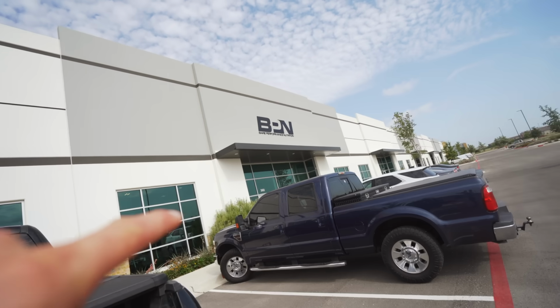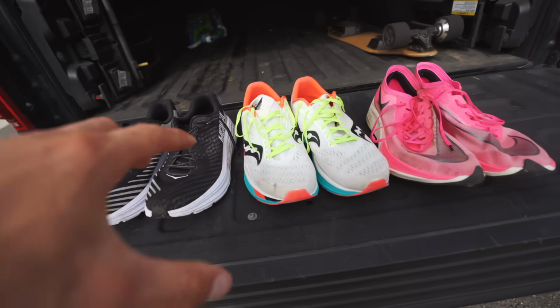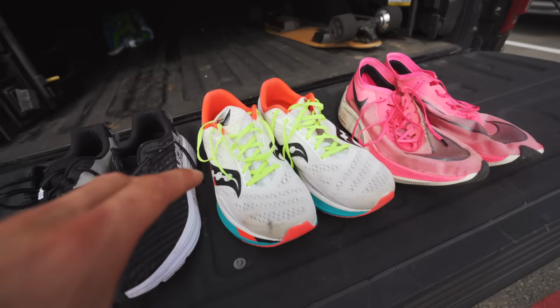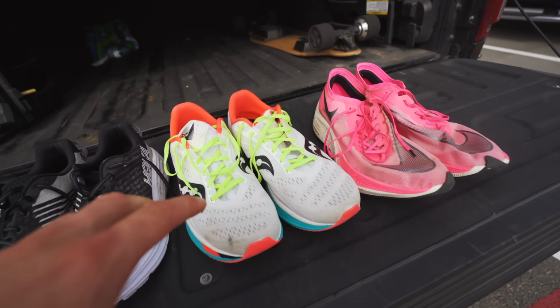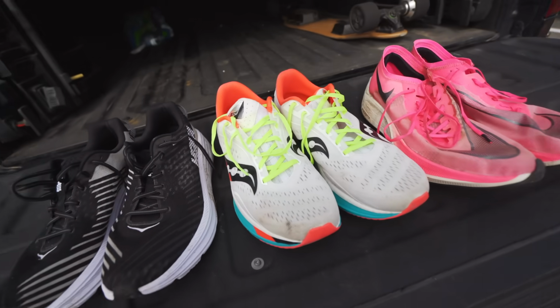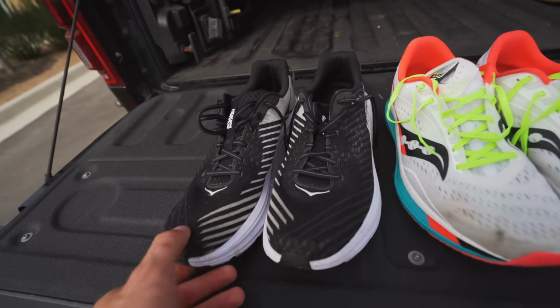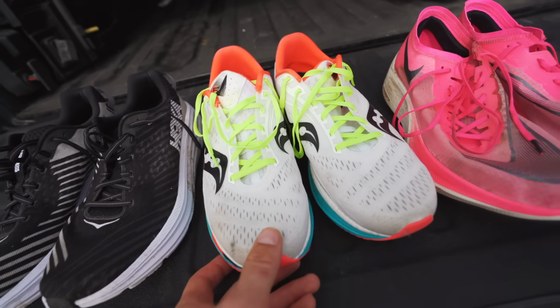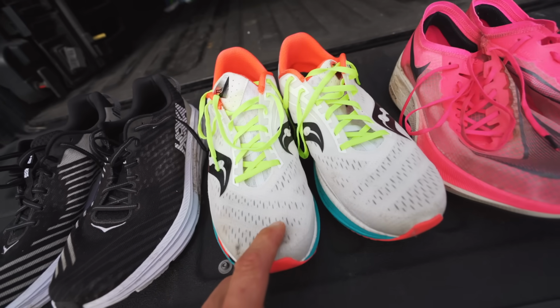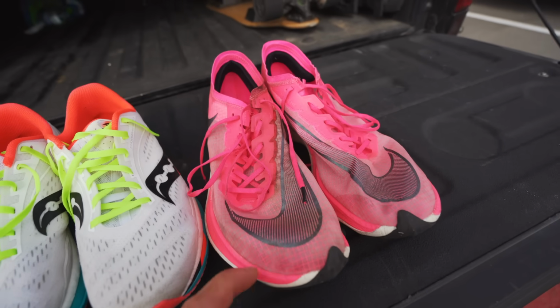All right, guys, we are at the HQ. And we're talking shoes today. So I'm going to go inside here shortly and go over my shoe collection or selection right now that I'm using for running. But these are the Hoka One One Rincons. These are the Saucony Endorphin Speeds that I wore today. And these are the Nike Vaporfly Next Percent.